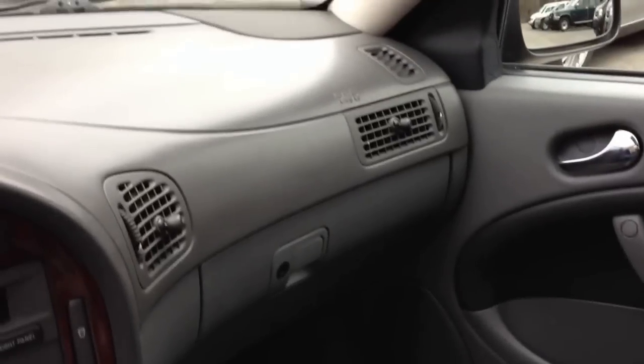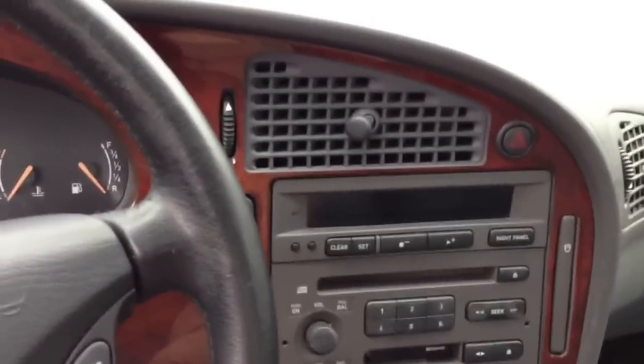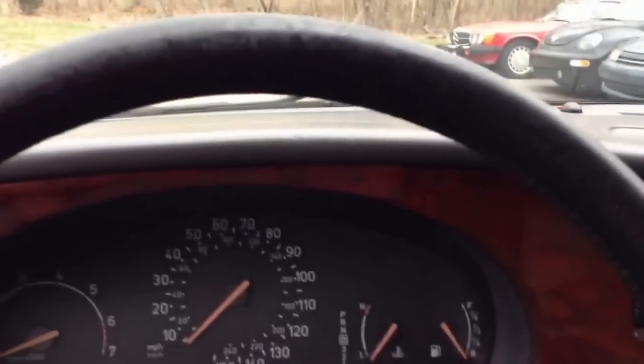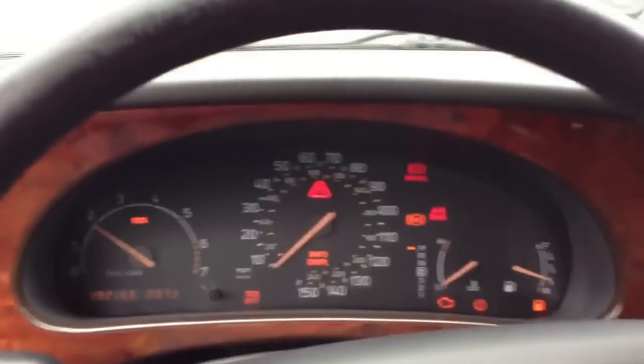Alright folks, I have a strange one here for you. Well, it's kind of an interesting story, kind of a sad story. But anyway, this is a 2000 Saab 9-5 Turbo. Alright, this car is absolutely beautiful, and you'll see what I mean when I go through this. But let me start her up for you.